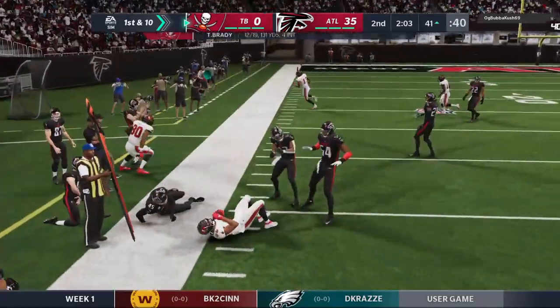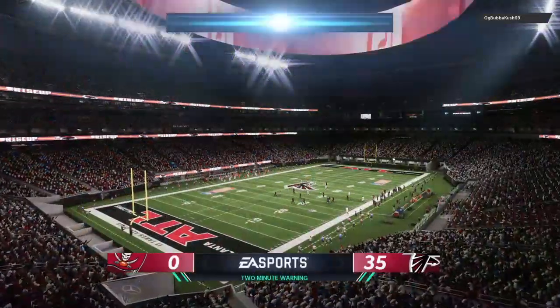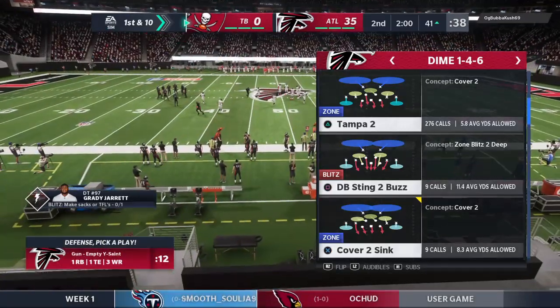And they're well past midfield, just a yard or two shy of the 40. 11 more on that one and another first down. And we've hit the 2-minute mark in this first half of action.